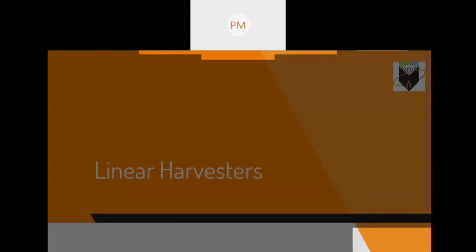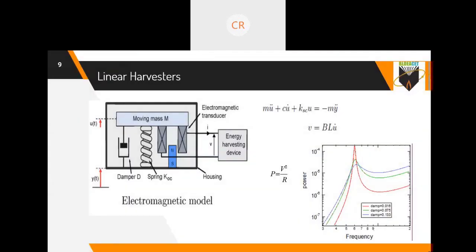Coming to linear harvesters, we know the single degree of freedom system, the spring mass system, can be used. It started with Williams et al. in 1995. They took a simple spring mass system model, where the energy lost can be converted into electrical energy.